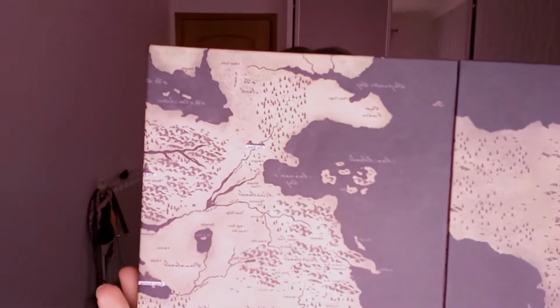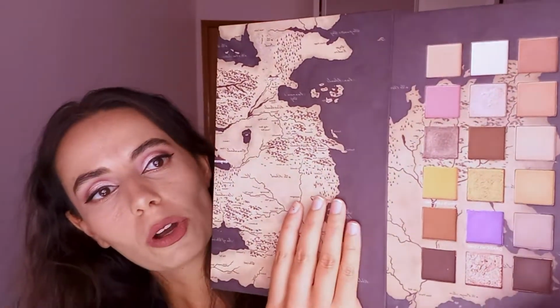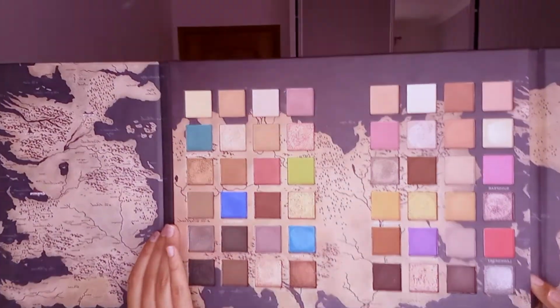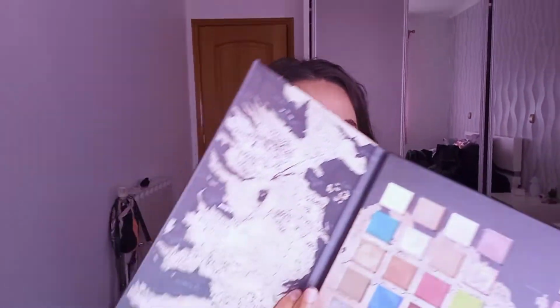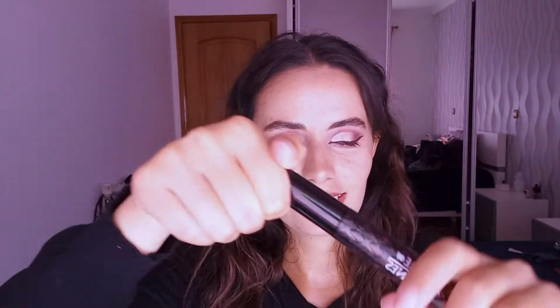So I settled on the big Westeros map palette. And it has the Westeros map, as the name suggests. When you open it, you have all these shades, and I can fairly say this is a more neutral palette with some pops of color, but you'll see my opinion in the review. And I also bought the mascara. I mean, the packaging is really cool. It is textured like the scales of a dragon, and the one looks like this.